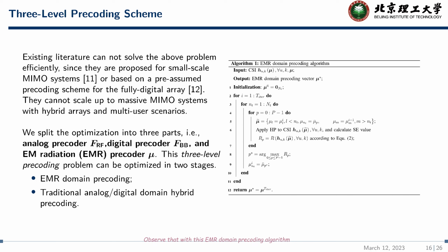Observe that with this EMR domain precoding algorithm, the number of searches for the EMR precoder scales linearly with the number of antennas and the pattern set, rather than the original exponential relationship. Therefore, a substantial amount of computational resources and time can be saved.